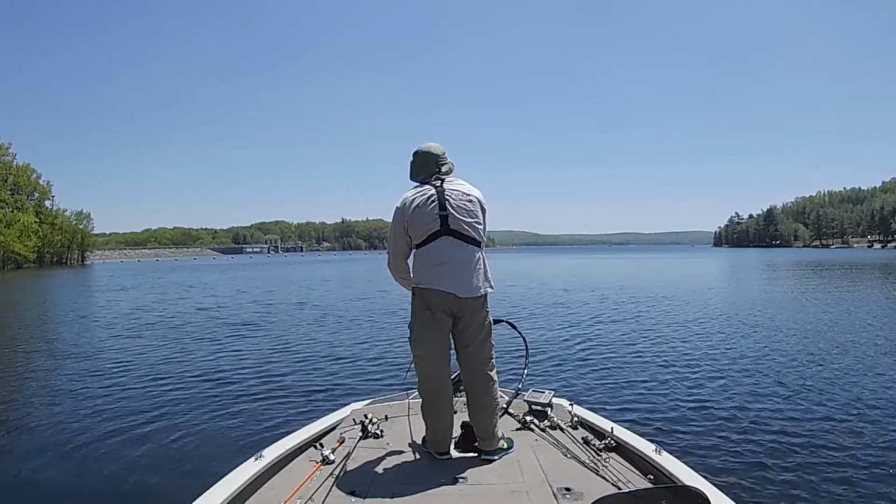Then I decided to focus on a 12-foot contour line, because oftentimes when fish are moving up to spawn or getting ready to spawn, they'll sit on that contour line for a while before they move in. And conversely, fish that are coming off the spawn, they'll move out on there and hold on that 12-foot line. So I fished that 12-foot contour line and I caught a rock bass.